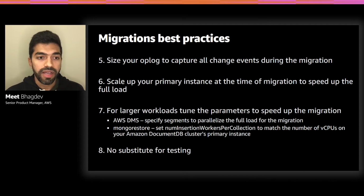Number 6, for customers migrating large amounts of data or just customers who have sensitive perf requirements, we recommend that you scale up your primary instance at the time of the migration. So let's say if you expect the migration to take 6 hours, for those 6 hours, we suggest that you scale up your primary instance so it's able to handle the most write throughput, and that way speed up your migration. Once the migration is complete and you realize that you don't really need that much compute, you can scale your instance back down with a few clicks in the console.